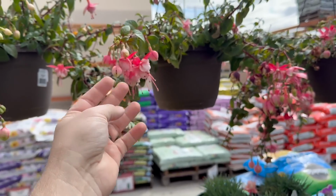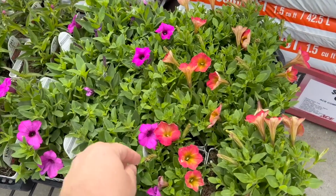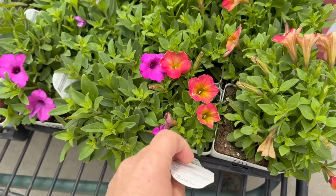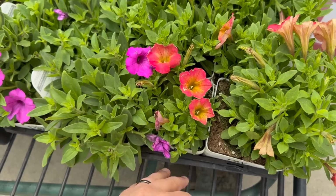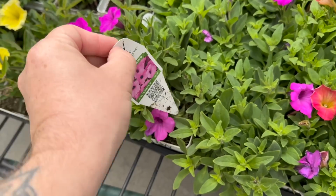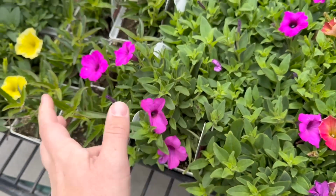That's really pretty. So here's my load so far. I have Super Tunia Persimmon. Very excited about these ones. I grabbed a bunch of those. I have the Super Tunia Jazzberry, and most of these I've already forgot that I even grabbed them.